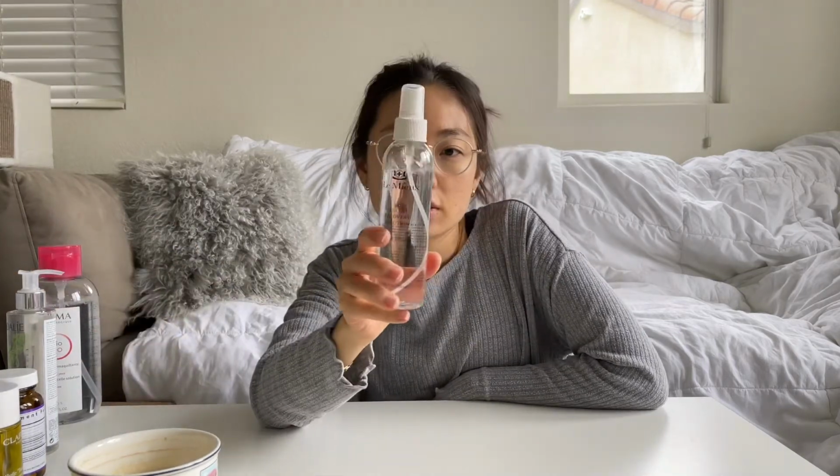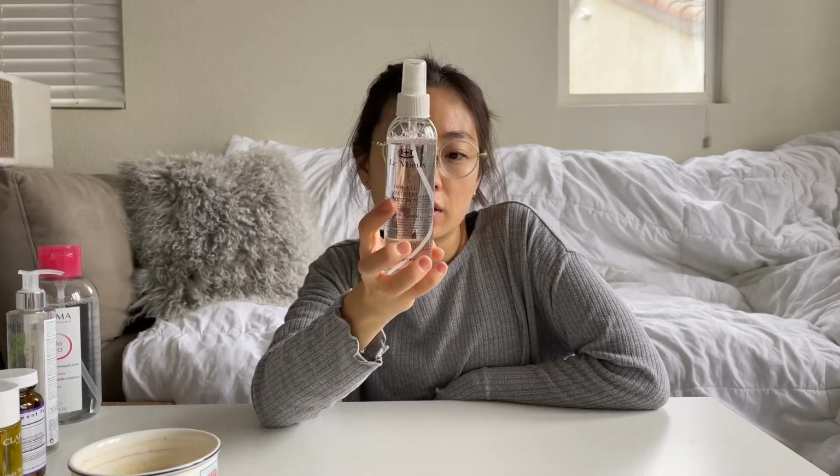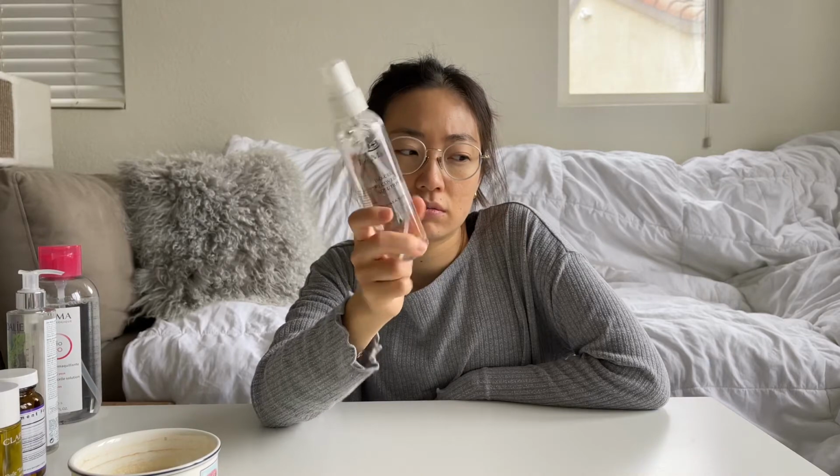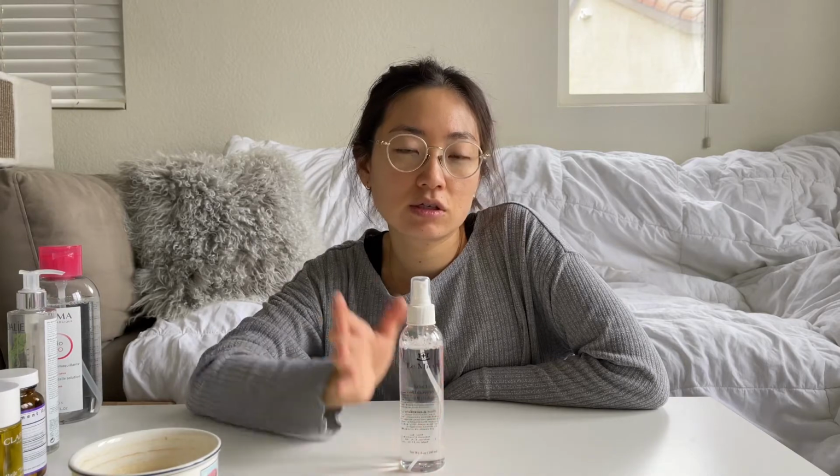And on top of that, I always use this from Mieux. It's a toning water spray. This is pretty much as natural and good for your skin as it gets. It's pretty much a balanced salt solution, and you just spray it all over your skin and let it pat in, and then you can put all your lotions on top, and it really helps to calm down irritation.